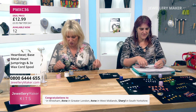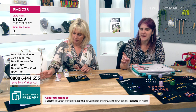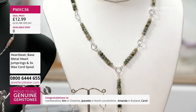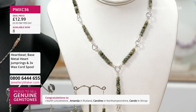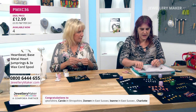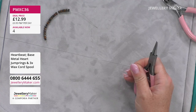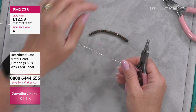Well done. Right, Monica, what are you going to be showing us, lovely? So if you look at the green necklace and the earrings in front of it as well. So what I've done is I've added some rondelles to one of the kits, and the links I've done there are basically rosary linking, but a little bit of a variation on rosary linking. So I thought I'd show you how to do that. Brilliant, yes, please. I'm going to show you the earring first. So basically, I've got some 0.4 millimeter wire here, only because my gemstones are smaller gemstones.